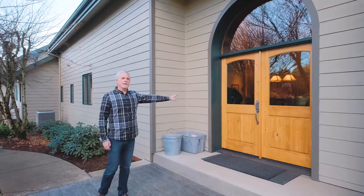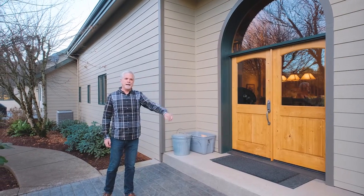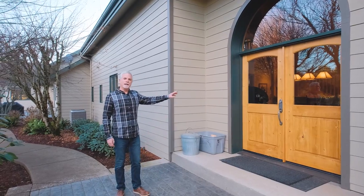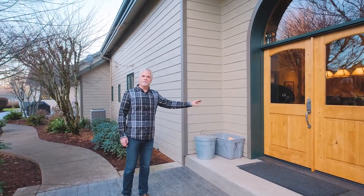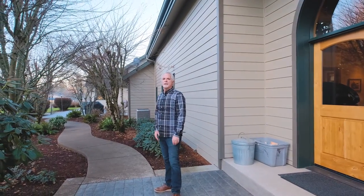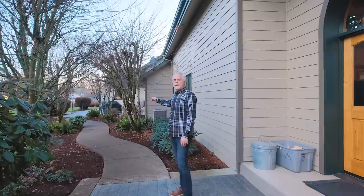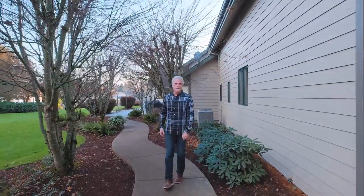So this is the back entrance to the lodge room. There's some wood storage here on the side, built in. One thing I didn't mention, that in this addition of the house is hydronic in-floor heating with air conditioning. See the unit behind me here. The original house has a geothermal heat pump.